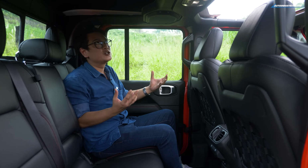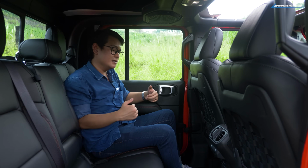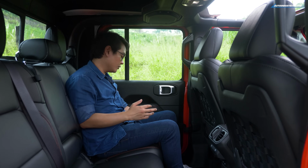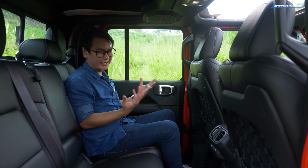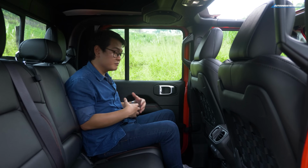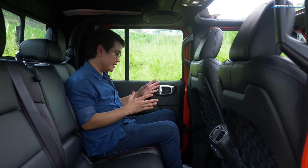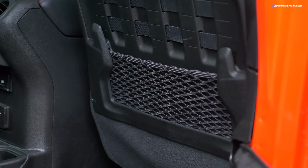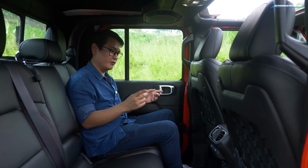Okay, now I'm back in the shade and here at the back seats. So what do I see? Well, just like the fronts, you get the cargo net door pockets. Well, I can't really call them door pockets now, can I? Storage bins perhaps? So that net theme continues here with the map pockets by the backrests of the front seats.